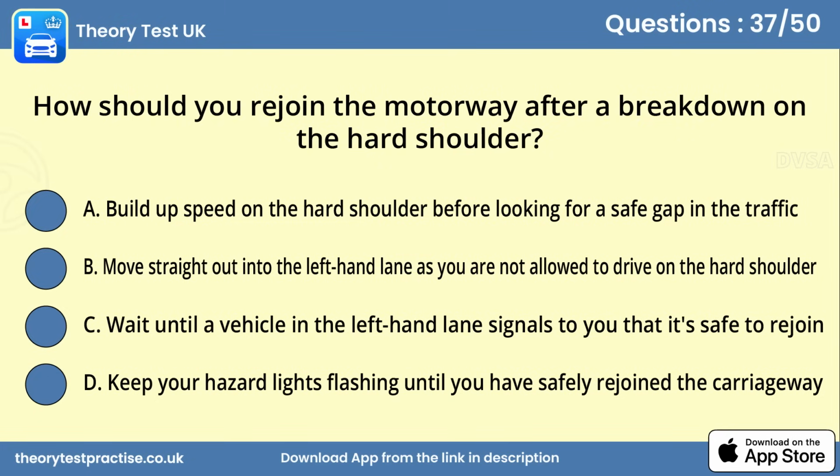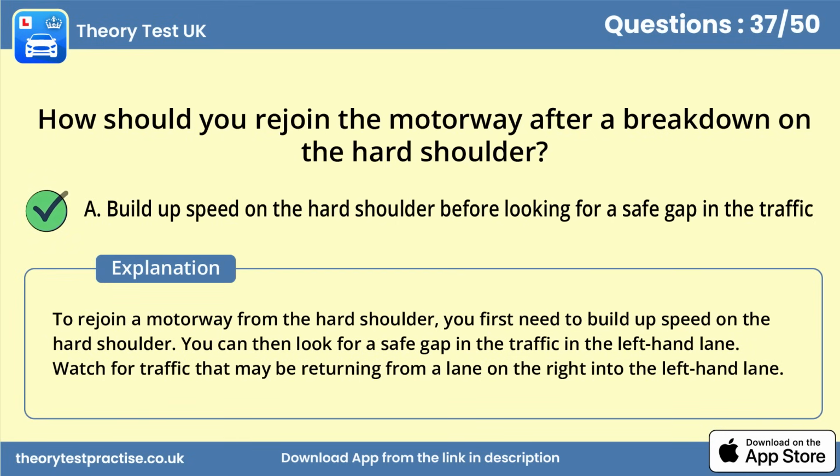Question 37. How should you rejoin the motorway after a breakdown on the hard shoulder? A. Build up speed on the hard shoulder before looking for a safe gap in the traffic. To rejoin a motorway from the hard shoulder, you first need to build up speed on the hard shoulder. You can then look for a safe gap in the traffic in the left-hand lane. Watch for traffic that may be returning from a lane on the right into the left-hand lane.